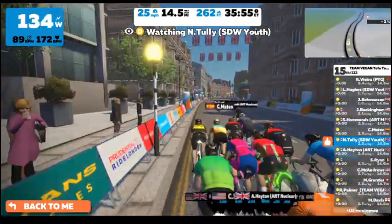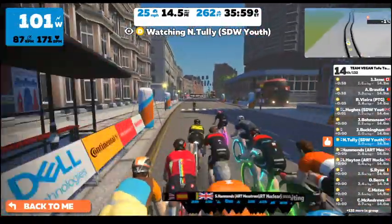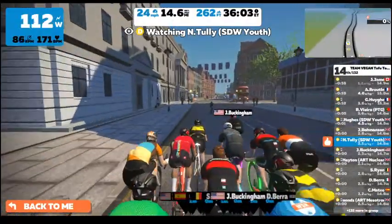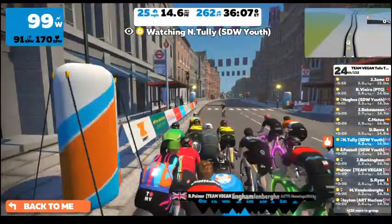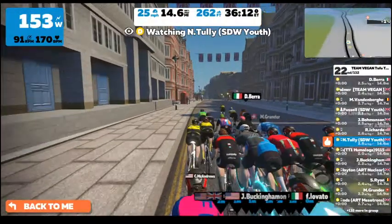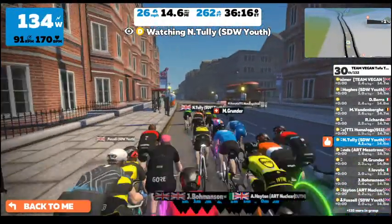You just see there that Nathan Tully, who I'm just riding with, just came off the back a little bit, and I'm not sure whether it was intentional or not, but it looked like all the SDW riders grouped around at the back of that group and helped him get back on. So what we're seeing here is some really good teamwork from SDW, all helping each other out. Just looking at the standings, Nathan Tully's next in line at 8:22 off Jimbo.